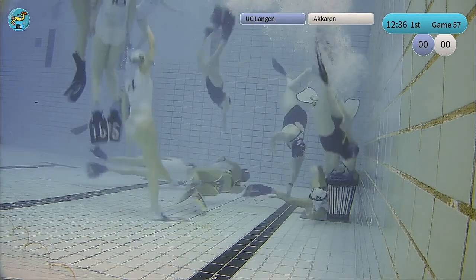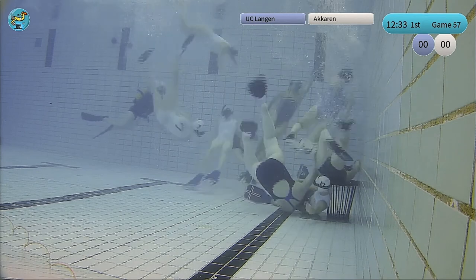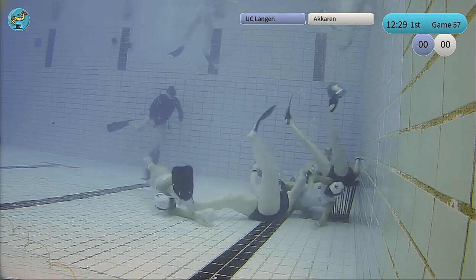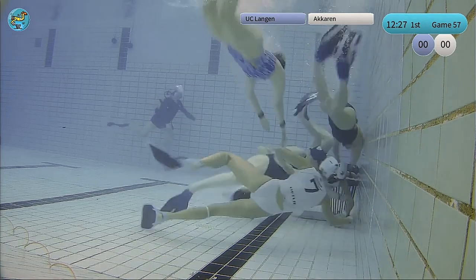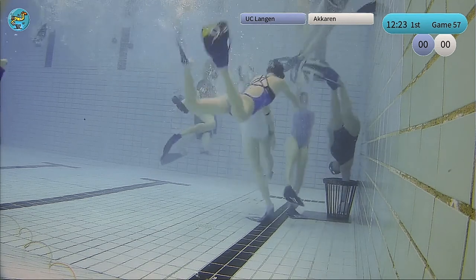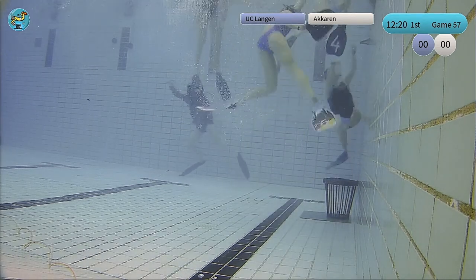Number 16, Eirin Rolsen, received the ball here, number 7 going forward. Very deadly, swimming around the basket, passing to the open side, play away, oh, and goal!